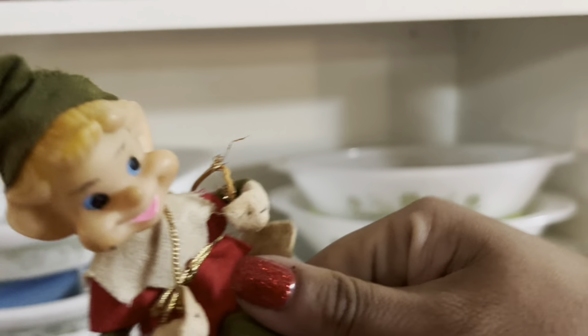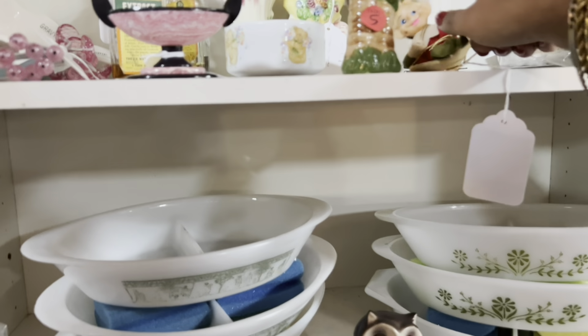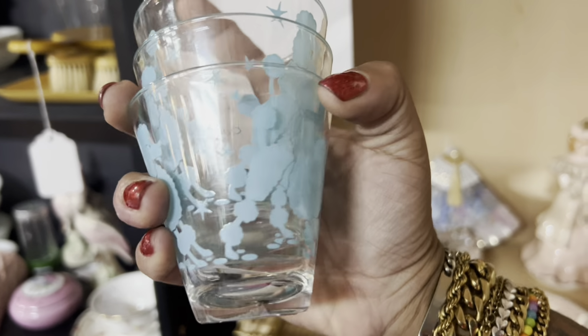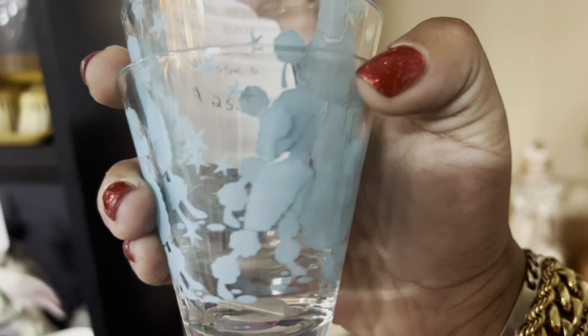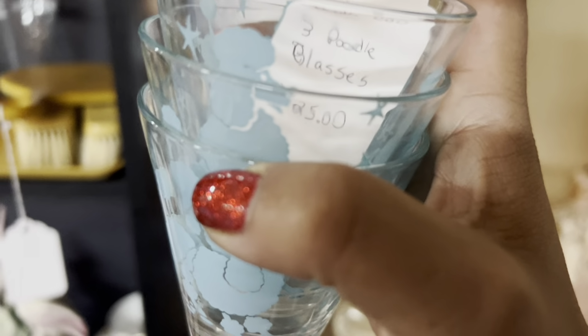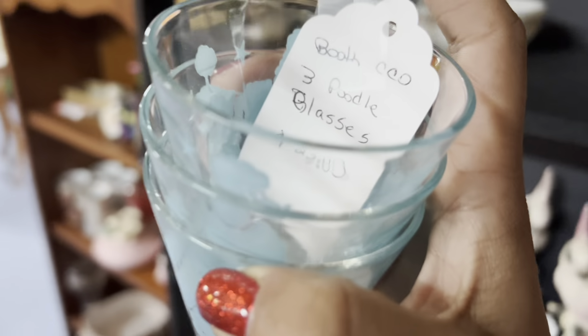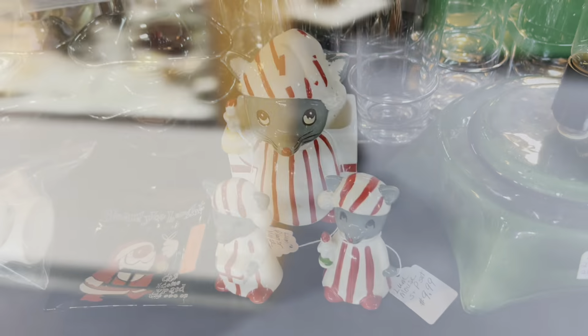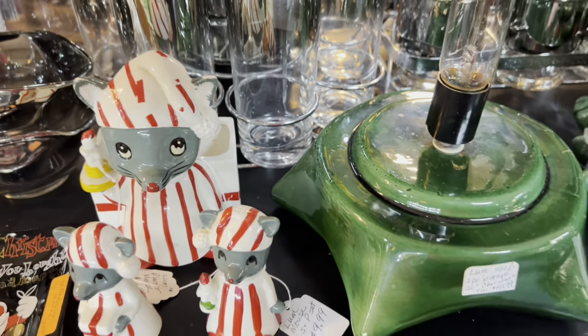Gosh, I am still really burnt. I feel like I shouldn't even be out. I need a babysitter. So I'm gonna go ahead and grab these and hold on to them. I'm not sure if I'm completely sold yet, but either way, I don't want someone to grab them while I'm in here. And then look at this set here.